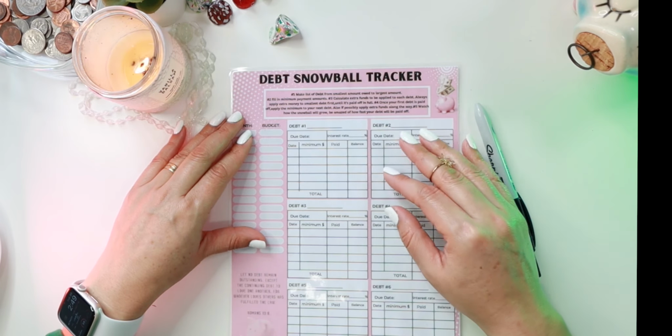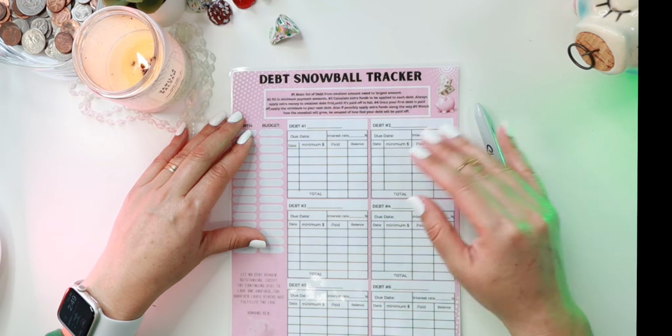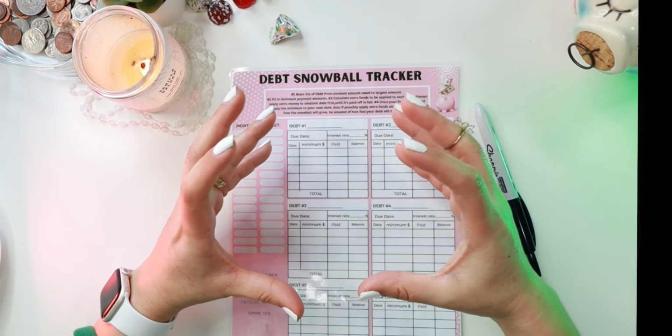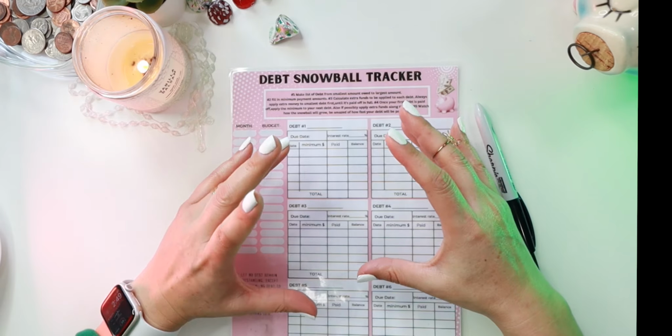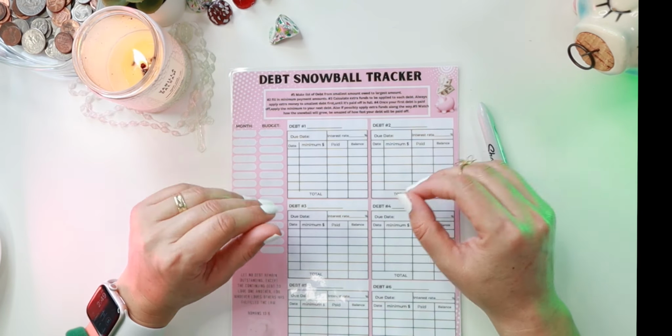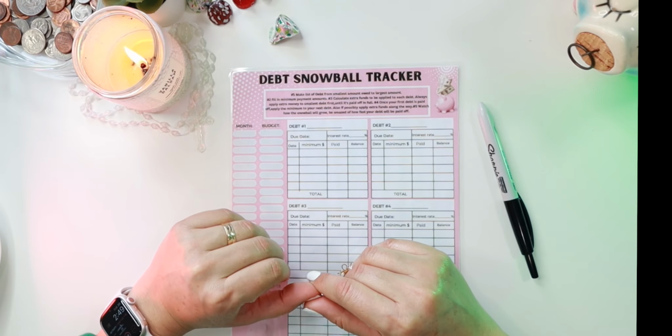Also, if possible, you can apply extra funds along the way as well, and you're going to watch that snowball grow. It's going to get bigger, and you're going to be tackling each debt and paying them off, and you're going to be so happy, so excited. Be amazed at how fast your debt will be paid off.